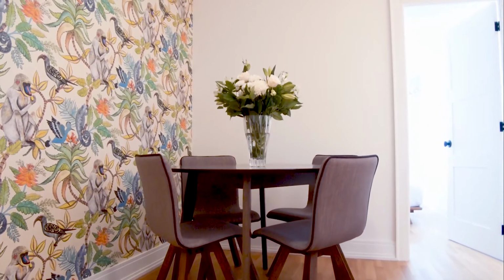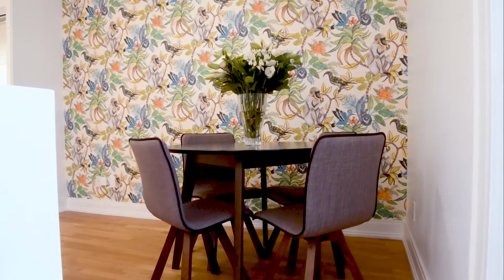And then we've got the dining room. I kind of really like this wallpaper. It's awesome. Normally I'm not such a fan of big, loud wallpaper, but this, it really fits. I absolutely love it.